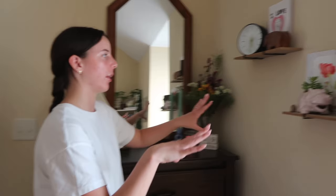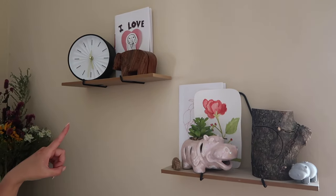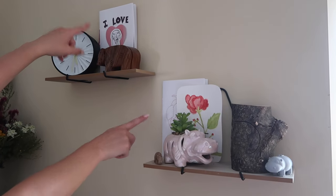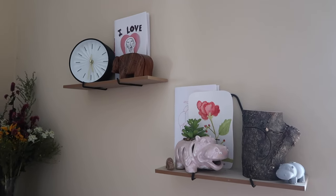And then on this wall, I have these little shelves. I've had these since freshman year. I'm pretty sure I got them from Five Below. And they just have a lot of hippo decor. They have two chat books and then a little picture that my sister painted me.